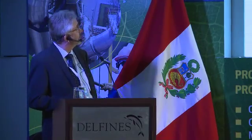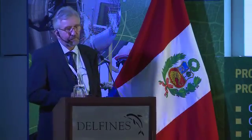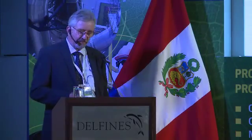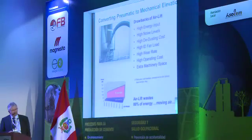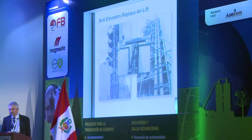And here another example is where we convert pneumatic systems to mechanical systems. This is where we substitute the airlift, which is also, particularly in Europe or in other areas, to save energy, because we can save about 80% of the electric power in comparison to the airlift. And it's relatively easy to add an elevator to the existing structure.